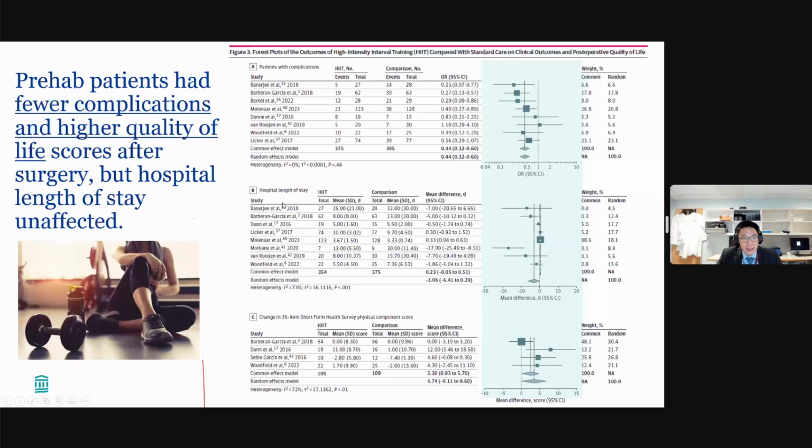So it's maybe not surprising to everyone, but this is pretty good evidence supporting the use of high intensity training to help make sure patients have fewer complications. What is a little bit different is that the hospital length of stay was unaffected afterwards. So they stayed in the hospital for the same number of days, whether or not they were on exercise prehab.